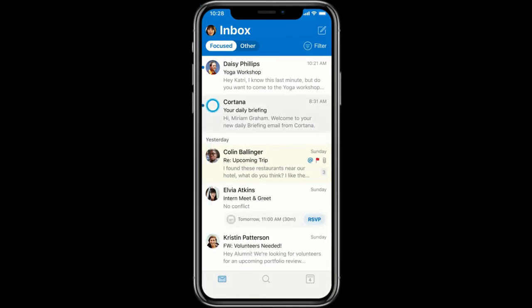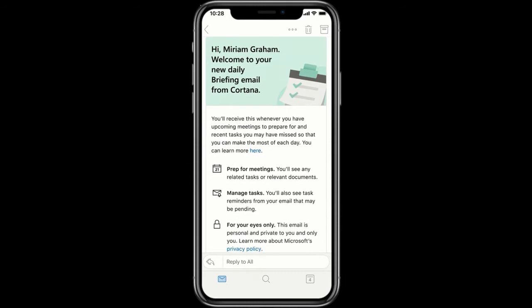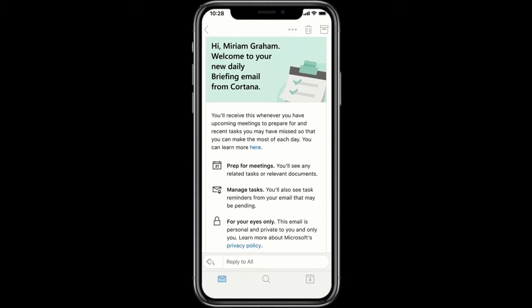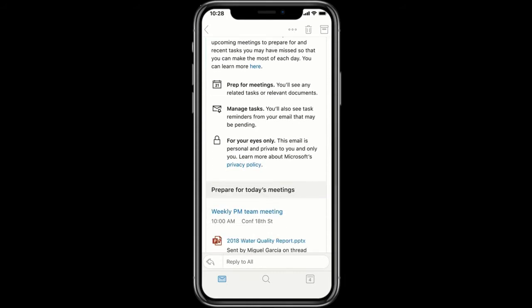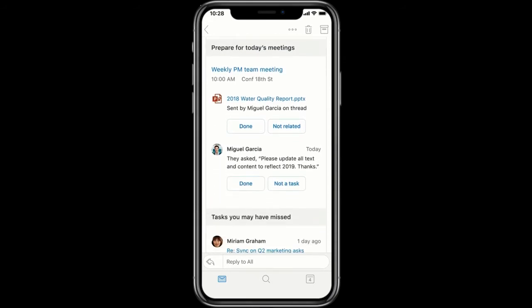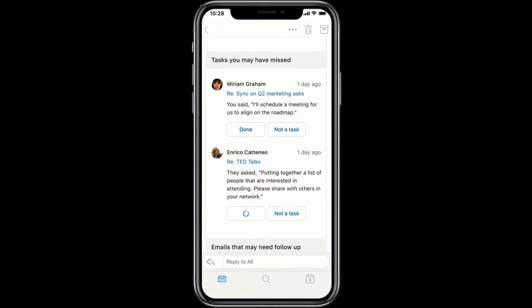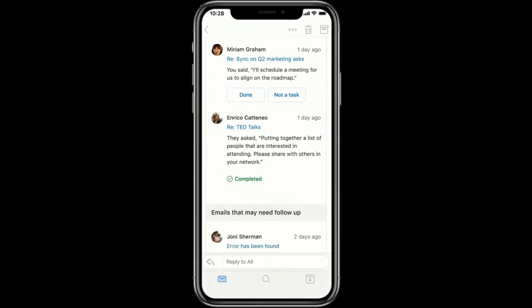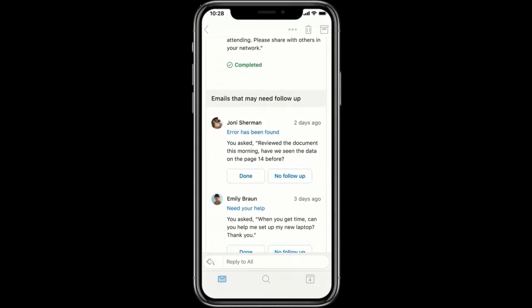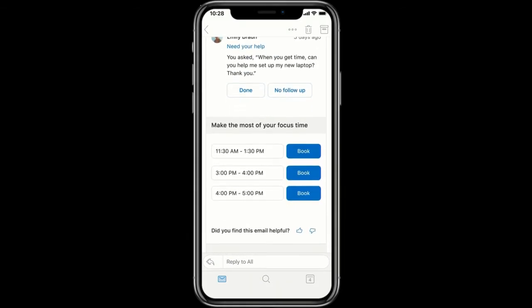Cortana also creates a briefing email every morning so I can start my day here. She gives me a daily update of what meetings I have, what prep I need to do, or even some tasks that I have to get done by the end of the day. So here she's helping me with my meetings, what I need to get done. So things I can say I'm completed, or other tasks that I've missed so I stay up to date, and things I need to follow up with, because with all the emails that I get, I need to make sure I get things done.